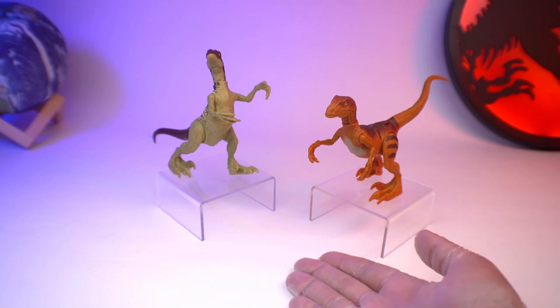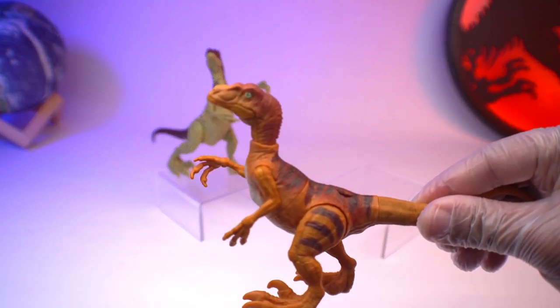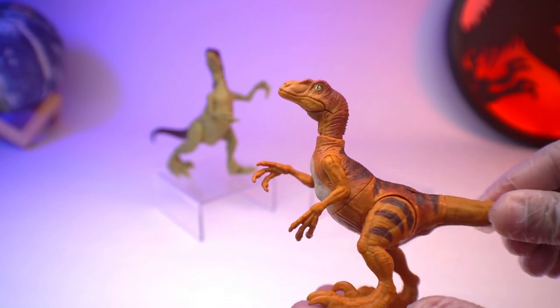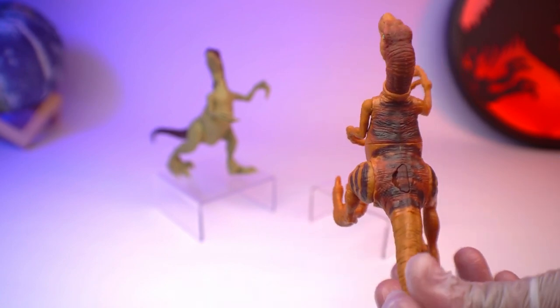Mold number 10 has two variants. V2. This figure comes from the Jurassic World Dominion Legacy Collection, the Lost World Jurassic Park Figure Pack. This figure is identifiable due to its striking orange body and its dark striping.